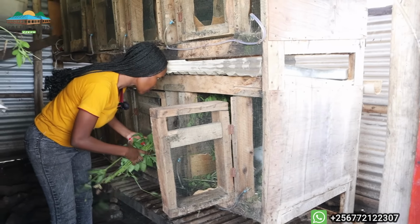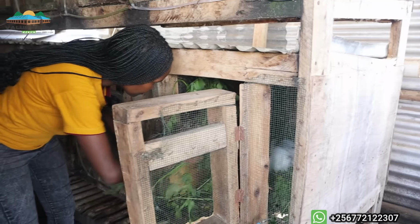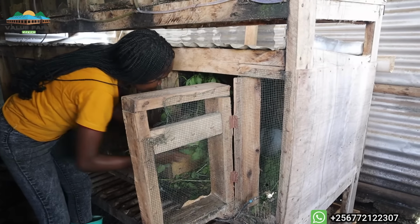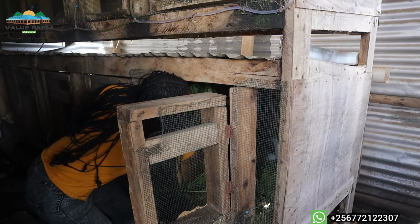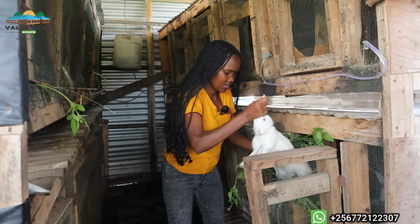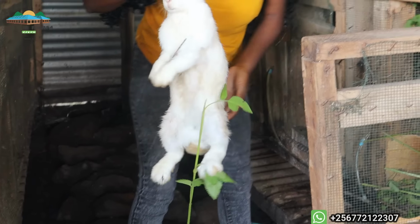Oh, these ones look so cute. Can I hold one? Come. Come, darling. They're escaping. They're very shy. You can see some of them are right here. Looking so good.